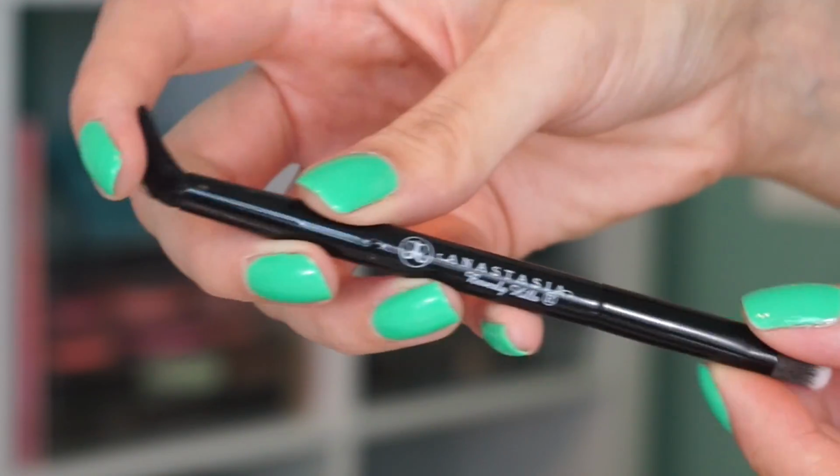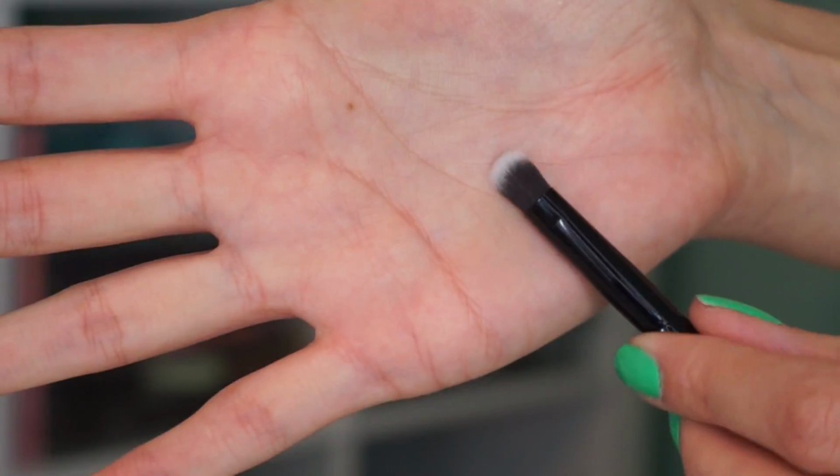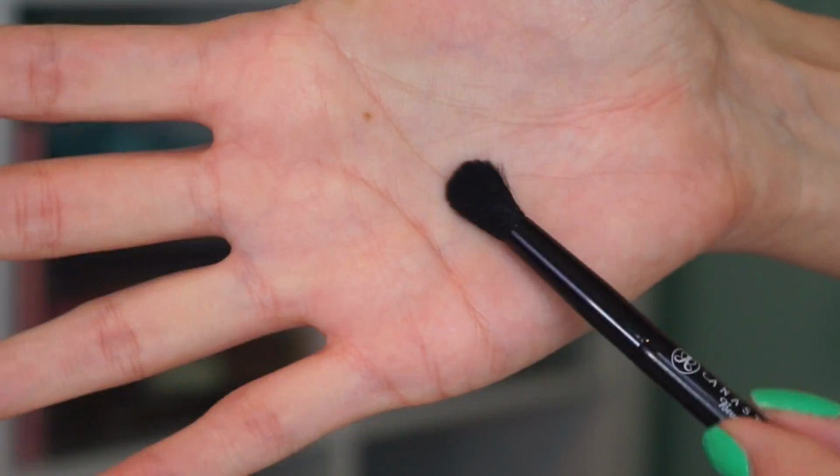Oh, and I guess the last thing I could mention is that it comes with a little brush, and I actually used it for the first tutorial that I did when I did my first eye, and it was okay. I mean, it's not a crappy brush. This isn't one of those brushes that you get with the palette and you throw it away. You could actually keep this brush and use it.